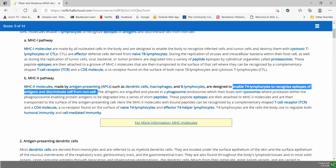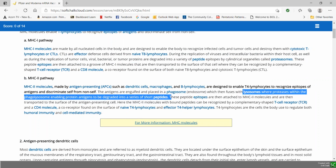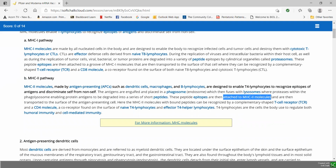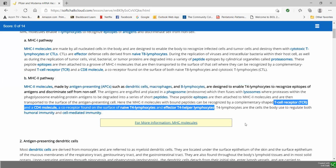Now, what happens in this case is that the antigens are engulfed and placed in a phagosome or endosome, which fuses with lysosomes, and proteases within the lysosomes then degrade the protein antigens, such as viral proteins, into short peptides. Here, the peptide epitopes can attach to MHC2 molecules, which antigen-presenting cells make. They're transported to the surface of the antigen-presenting cell, where they can be recognized by the T cell receptor and CD4 molecules found on the surface of both naive T4 lymphocytes and effector T4 lymphocytes. And of course, the T4 lymphocytes, as we'll mention down below, regulate both humoral and cell-mediated immunity through the cytokines they produce.